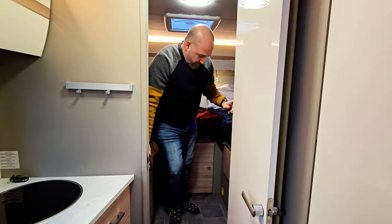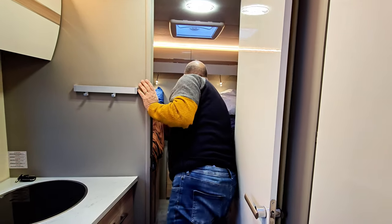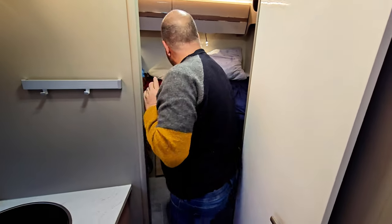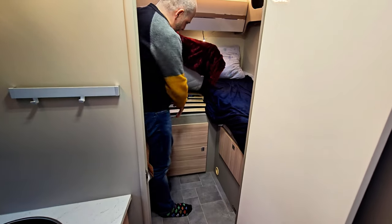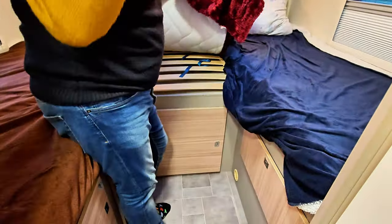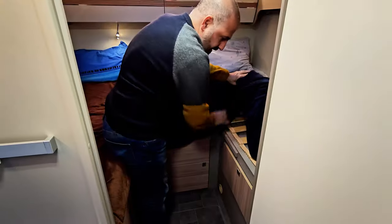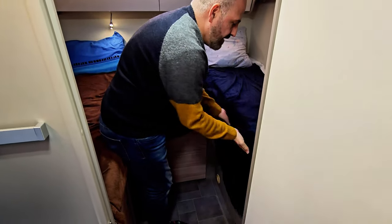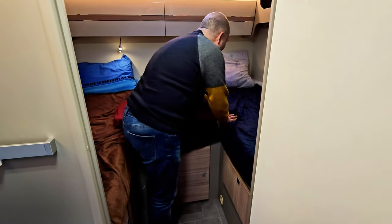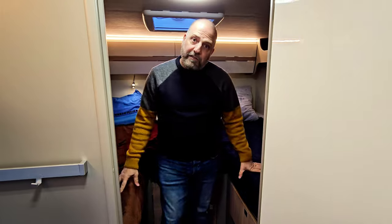You can use it for whatever your heart desires, but that's a huge space utilized as a storage space. Also, if you are not the kind of people that would want to sleep split from your partner, then don't worry, because this bed has the ability to bring in another piece that is laying right there. I'll show you. You can add that in here with the extra cushion. You can create a king size bed here in the bedroom.